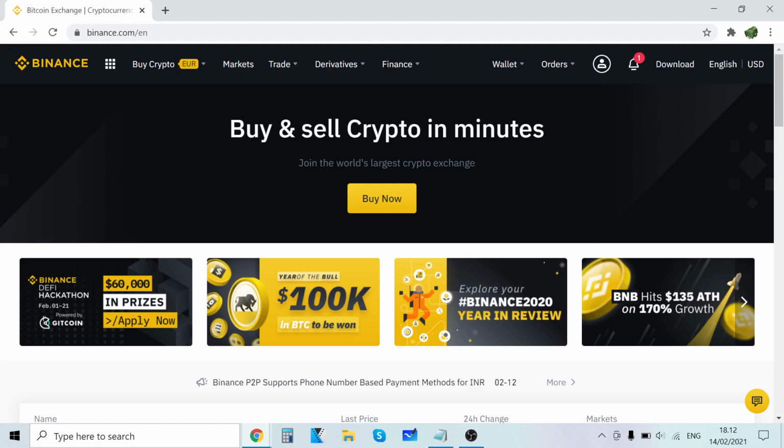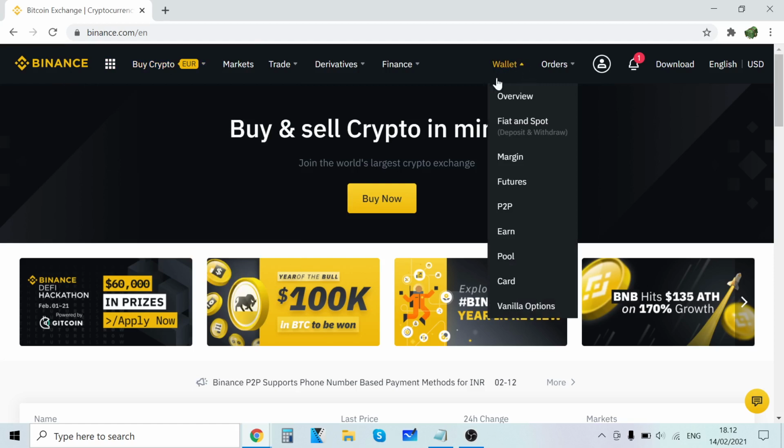Okay, so first of all, Binance is the world's largest cryptocurrency exchange, and you can buy and sell cryptocurrencies in minutes. And let me show you how. When you create your Binance account, you will be given a cryptocurrency wallet. When you go to wallet and fiat and spot, you can see your cryptocurrency wallet.